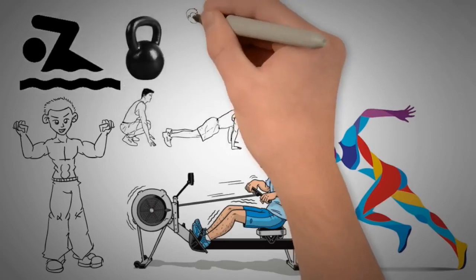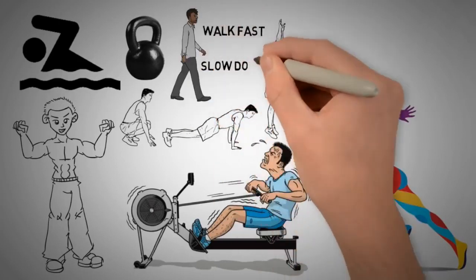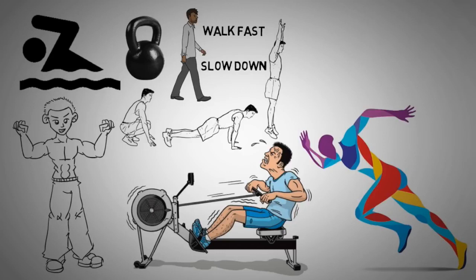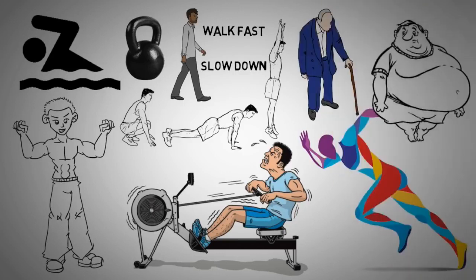And even if you have a hard time working out, simply walking with higher intensity for a few seconds and then slowing down will have a much better effect than simply walking steady state style. And this can be especially applicable for older people or obese people that just want to start out somehow.